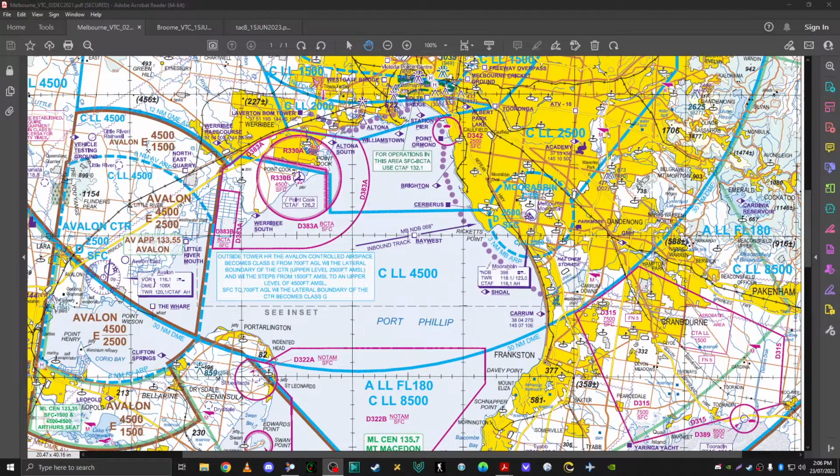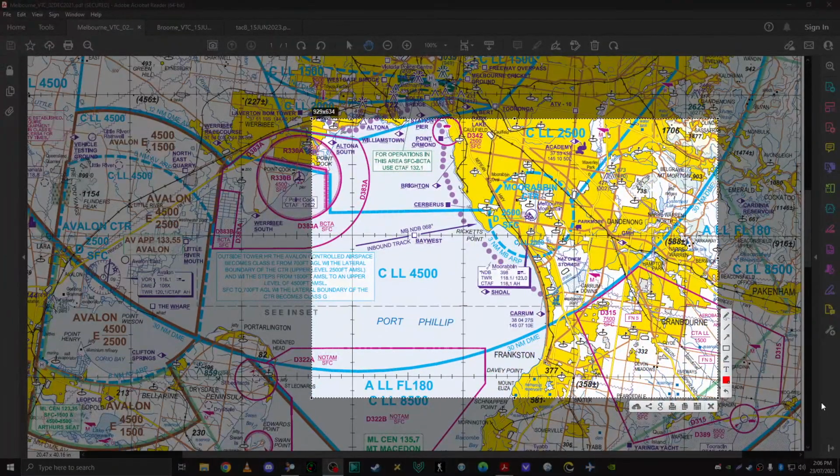There's also something that gets a lot of people out. Now you can see in here, you've got the Moorabbin control zone, 3 nautical miles around Moorabbin. If you can read that, it's surface to 2,500. In other words, they control the traffic. They give information about other traffic, and the tower basically controls that area of airspace.